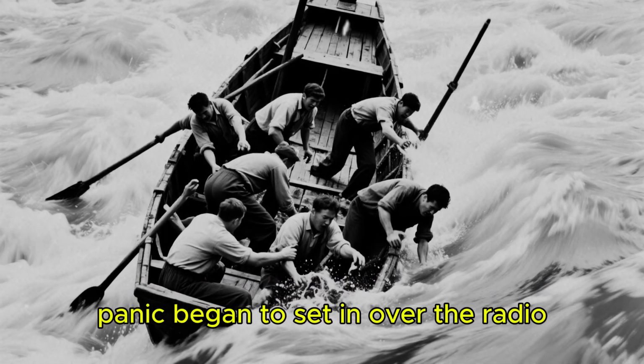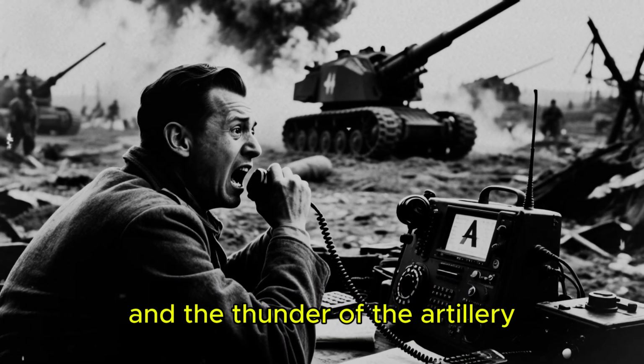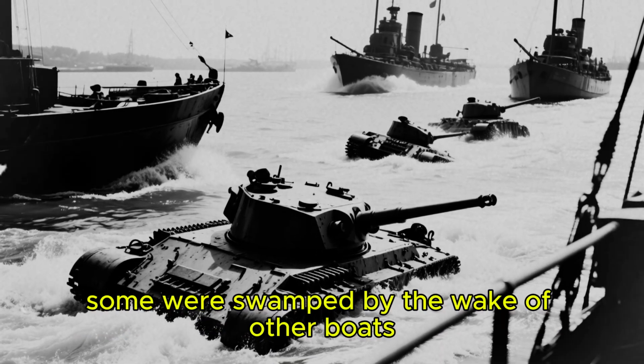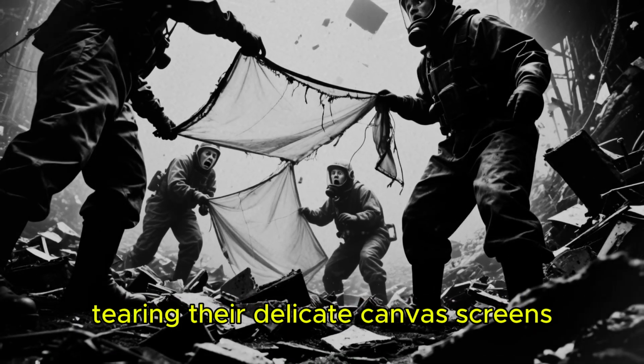Panic began to set in. Over the radio, frantic calls for help were drowned out by the roar of the engines and the thunder of the artillery. One after another, the tanks succumbed. Some were swamped by the wake of other boats. Others may have hit submerged debris, tearing their delicate canvas screens.